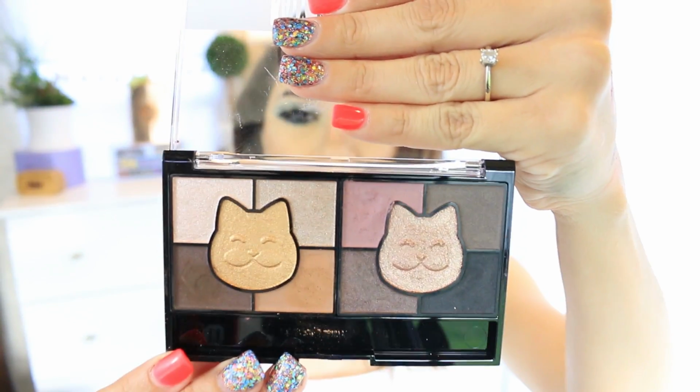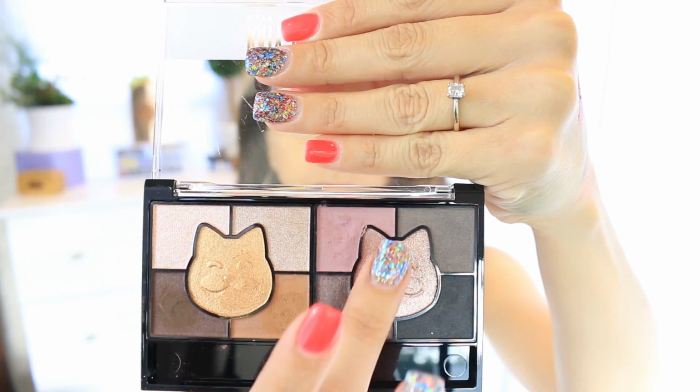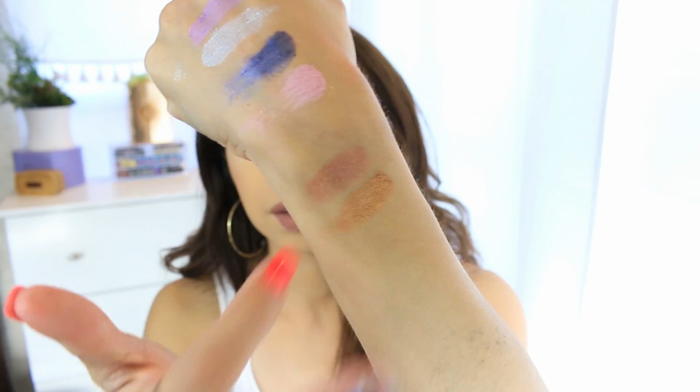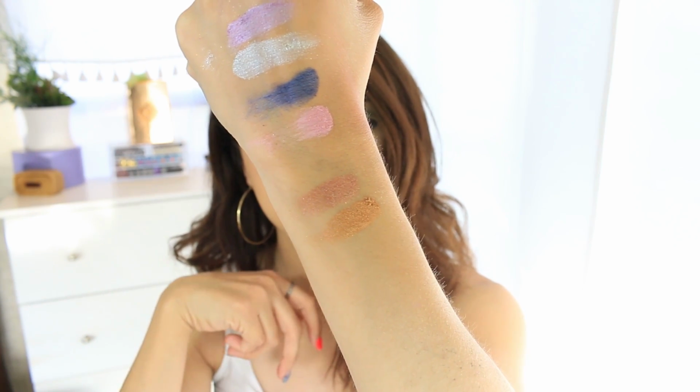This one's called Kool Kat, and then the other one is the nude one, and this one is called Hot Cat. It's the neutral toned palette. You have the gold in there too. So these are really nice. They are very shimmery. Let me swatch both of those. So those are both of those swatches. So yeah, if you want to see some looks with any of these, let me know which palette you would like to see, if you're interested in the colorful one or in the neutral tones.